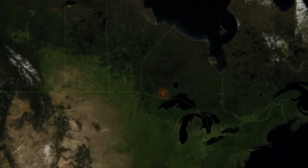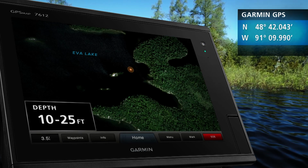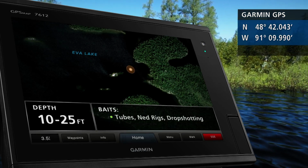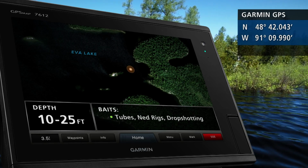Today's hotspot is a great smallmouth bass area on Eva Lake. The waypoint on your screen will get you there. Although Camp Quetico offers access to 40 lakes for a variety of species, if you're a smallmouth lover, there's no need to leave Eva Lake.